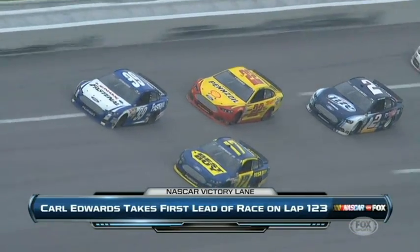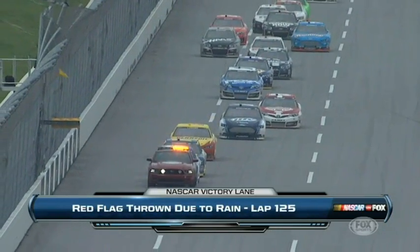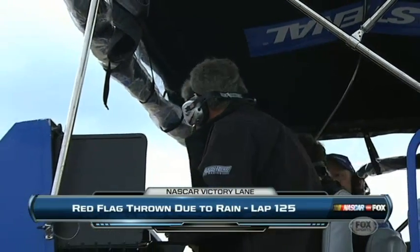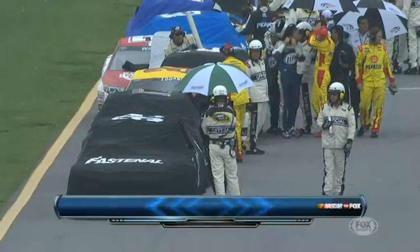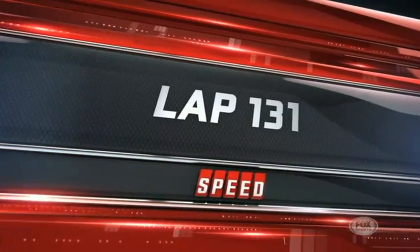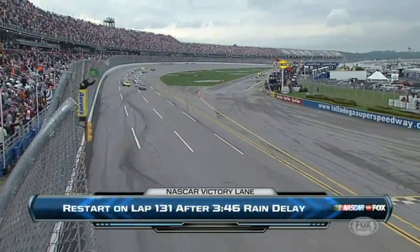So this was big. Carl and crew chief Jimmy Fennig had a plan. This rain came out, and it was a long rain delay. Many thought that this was going to be the race, and it was going to be Carl Edwards, including Mr. Fennig himself. Yeah, and they had put themselves in the proper position to take advantage of the circumstance. And when they waited and they waited, 3.5 hours is a long time to think you've won a race, only to have to throw the green flag again right here.